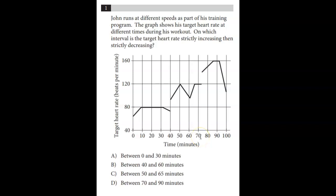Many people are compulsively addicted to their calculators and they feel this compulsion to put something into the calculator. These problems are designed to trick you into trying to put something into a calculator even when there's nothing to put into a calculator. The idea is that if they can get you to waste time doing that, you're going to run out of time. If your goal is to get a 750 plus SAT math score, that's a top 1% SAT math score, you need to leave the calculator at home.